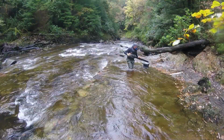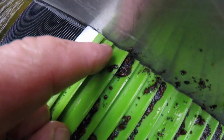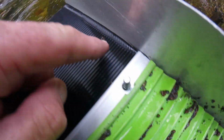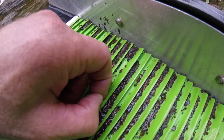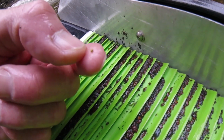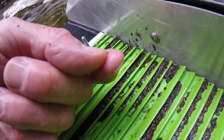Let's do a clean up. I can see a piece of gold in the mat there. Got gold here. Nice piece there. There's somebody on that piece.